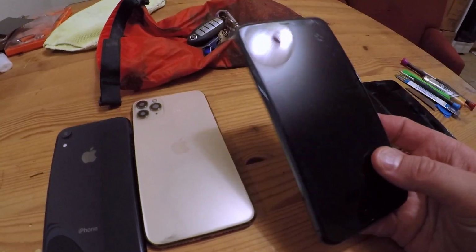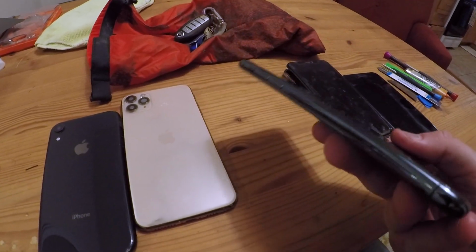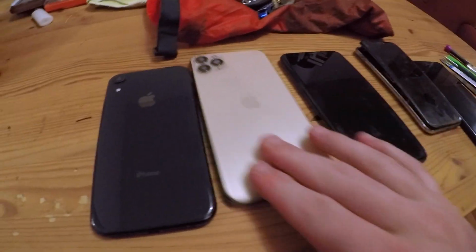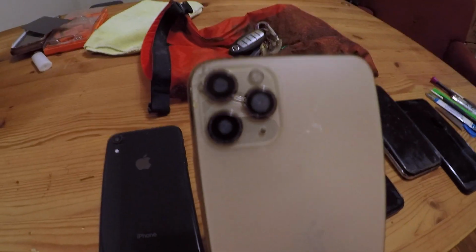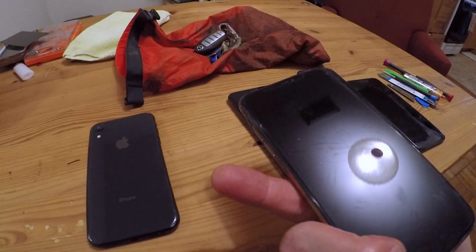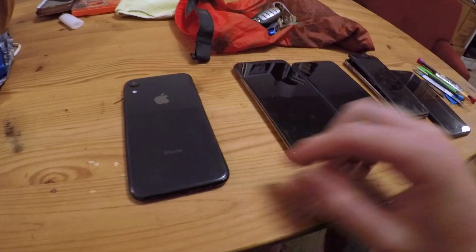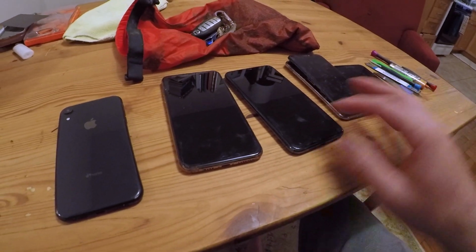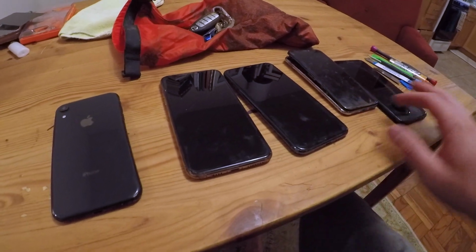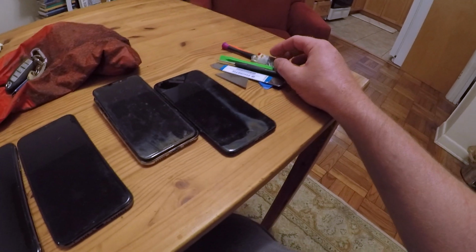This iPhone 11, though, doesn't have any condensation in the lens. Seems to be in pretty good shape. This iPhone 11 does have condensation in the lens, and on the front too, but the screen's in good shape. This iPhone XR has condensation inside, water inside. The screen's pretty much shot. But what I'll do is I'll open up this phone with these tools that I got.